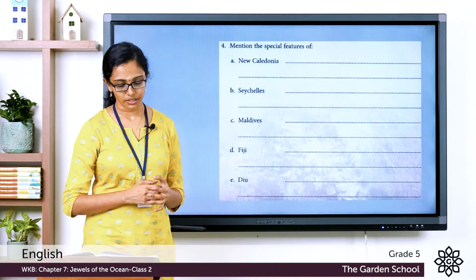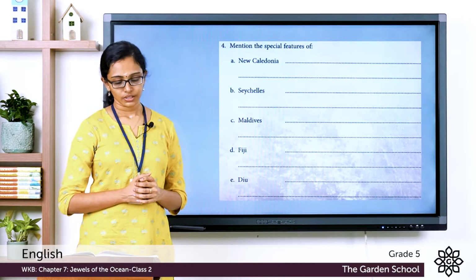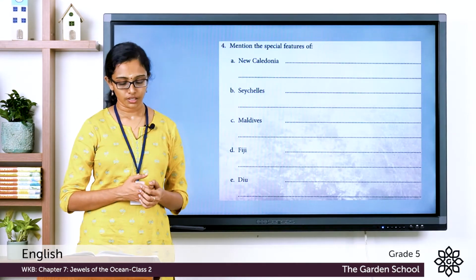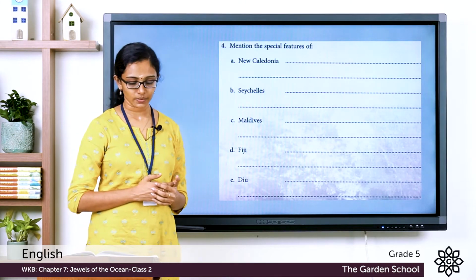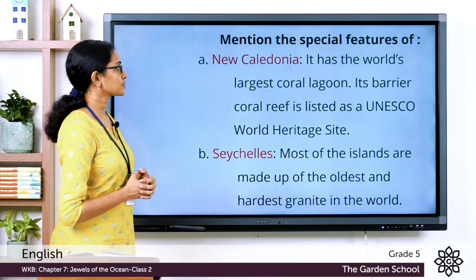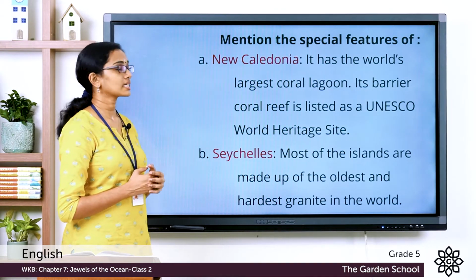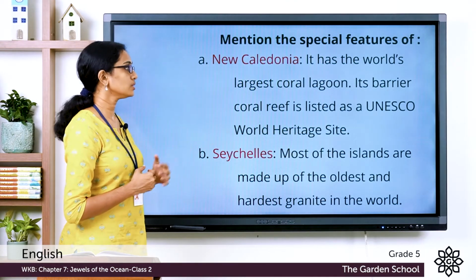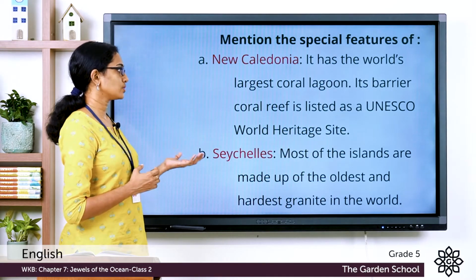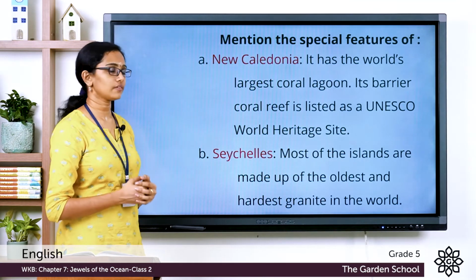That is, mention the special features of, and a few islands are listed here. So you have already read about the islands and the special features in the chapter. So let's see how we can answer these questions. The first one is New Caledonia. And what is the special feature of that? See, New Caledonia has the world's largest coral lagoon. Its barrier coral reef is listed as a UNESCO World Heritage Site. You may add more points yourself.